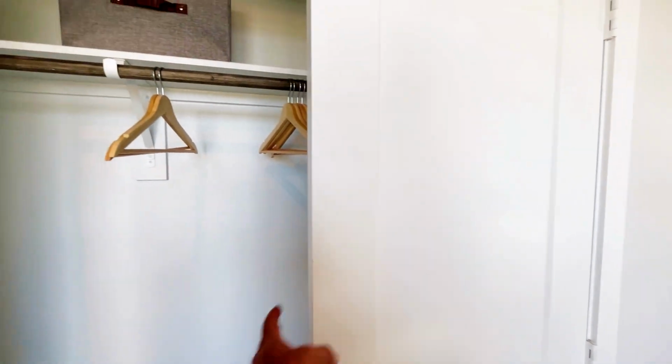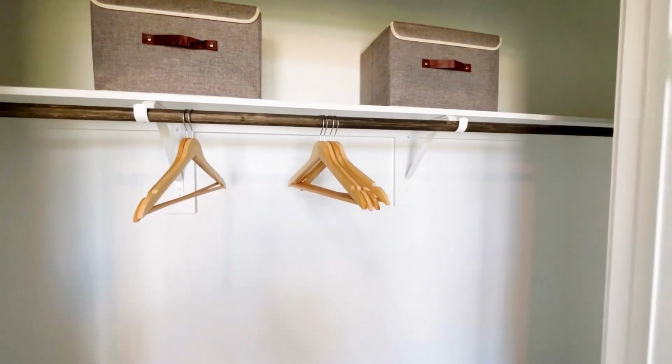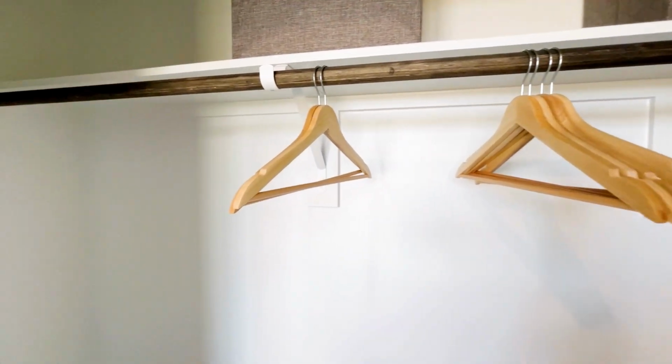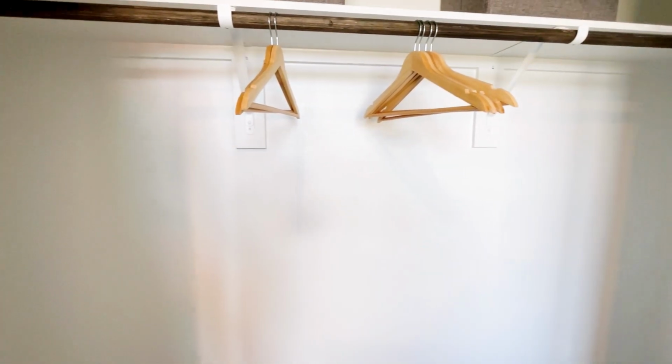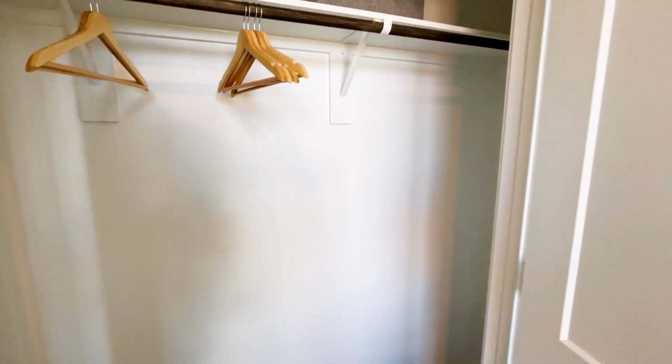And then coming over here, I'll show you this little step-in closet. So it kind of tucks back over here to the left and to the right. So pretty standard size closet. And then you have that additional shelf up top for some storage.